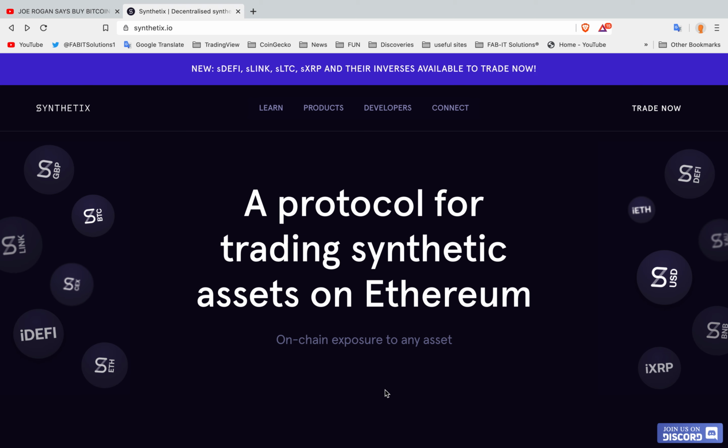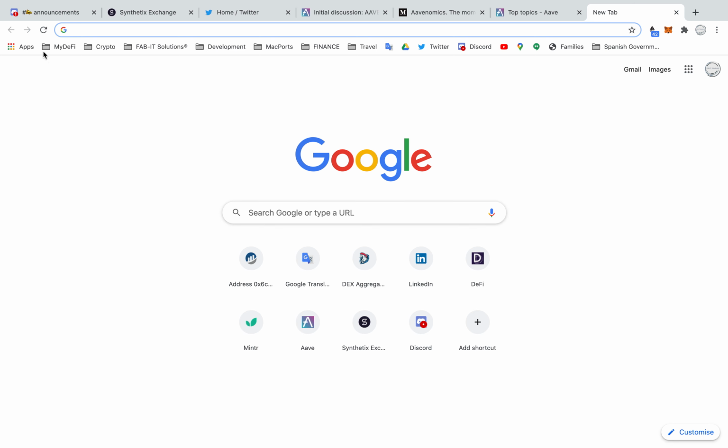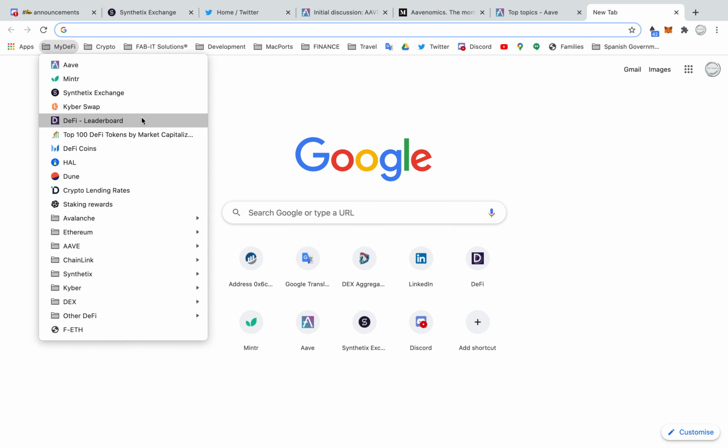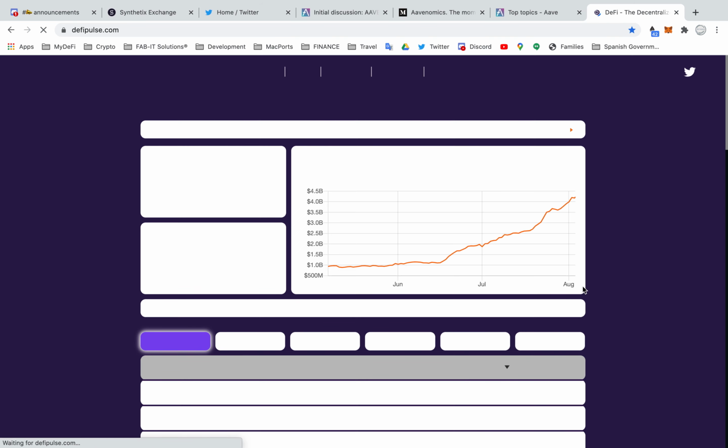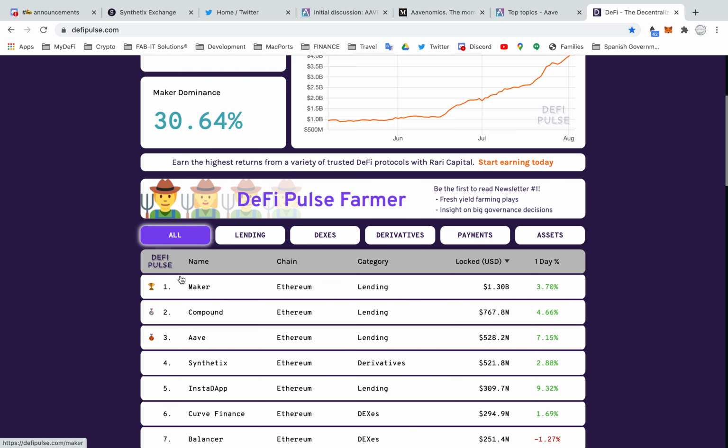So if you believe in decentralized finance, SNX is one of the leaders of this phenomenon. And the best place to have a look at the performance is on the DeFi leaderboard. First of all, you can see that the total value locked is 4.23 billion. At the moment, number one is Maker, number two Compound, number three Aave, and four Synthetix. And they're very close to each other. As you can see, it's 528 to 521, and they keep on swapping their positions.